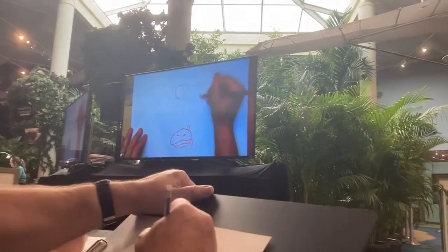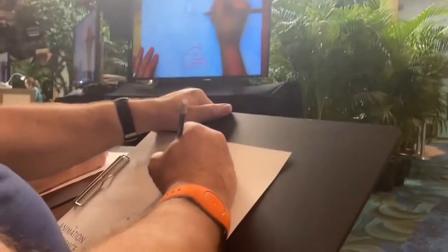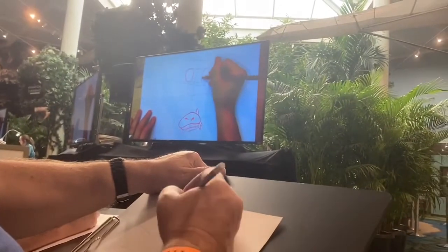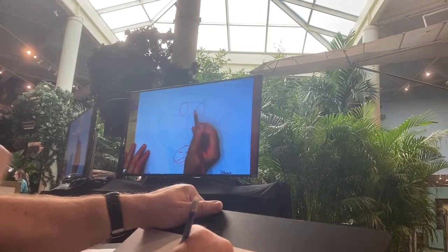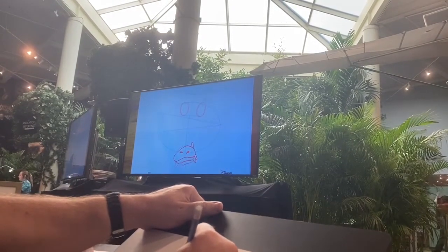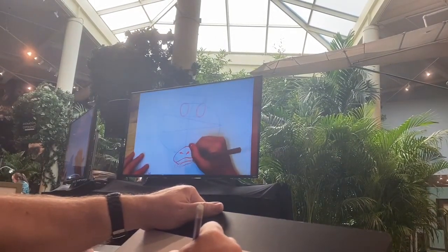On the other side, very, very light, loose and sketchy, right along the edge of our guidelines there. It's okay if there's uneven space in between them, that is fine, it is planned, everything is under control.